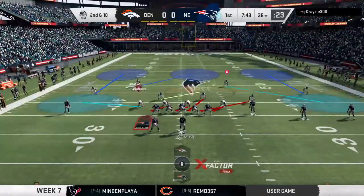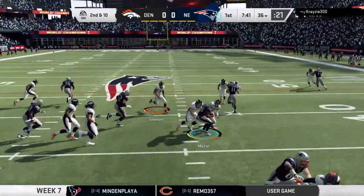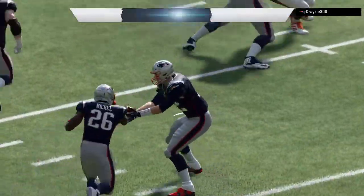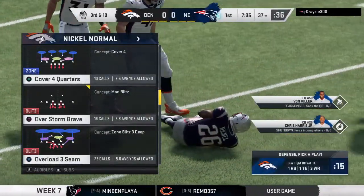Brady's incompletion on first down leads to a 2nd and 10. Brady gives to Michel. And nothing doing. He's immediately taken down at the line of scrimmage. No gain on that one as it brings up a 3rd and 10.